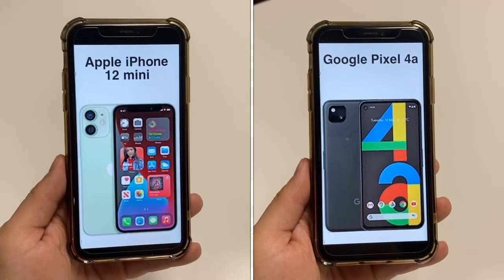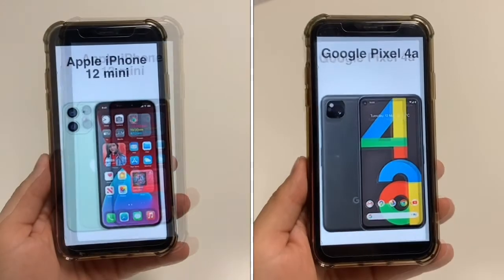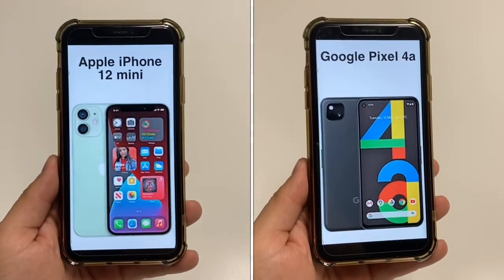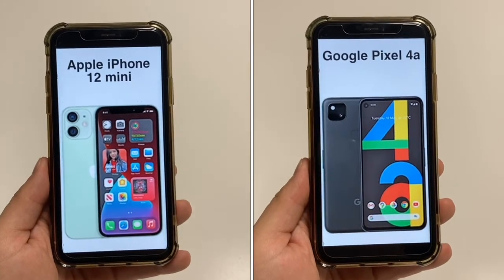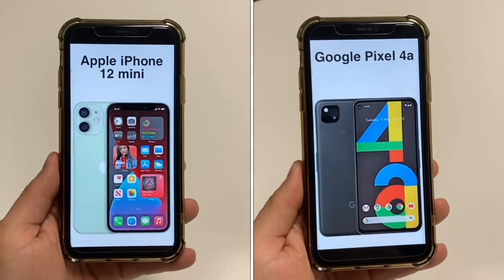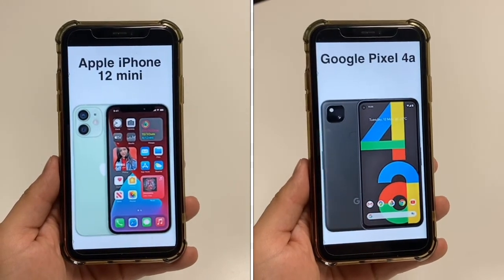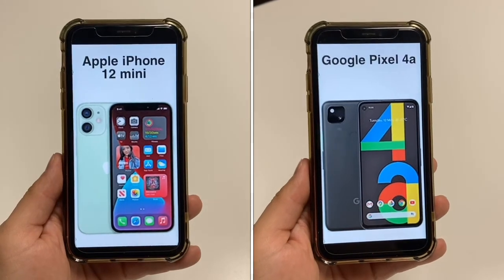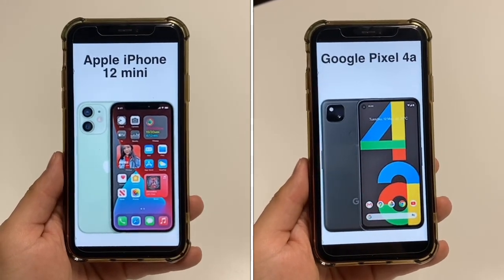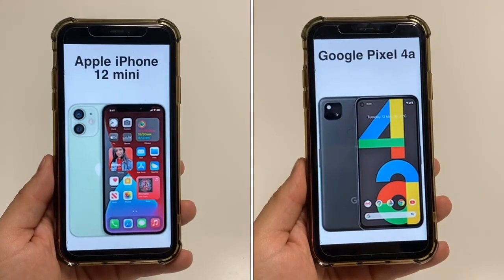Overall, the better device in the long run might be the iPhone 12 mini, especially if you take advantage of iOS only apps. If you don't really care about iOS apps or making crazy videos and editing tons of pictures, the Pixel 4a will be way up your alley just because of the fact that it has the low price point and stock Android. That's been my take on these two devices.